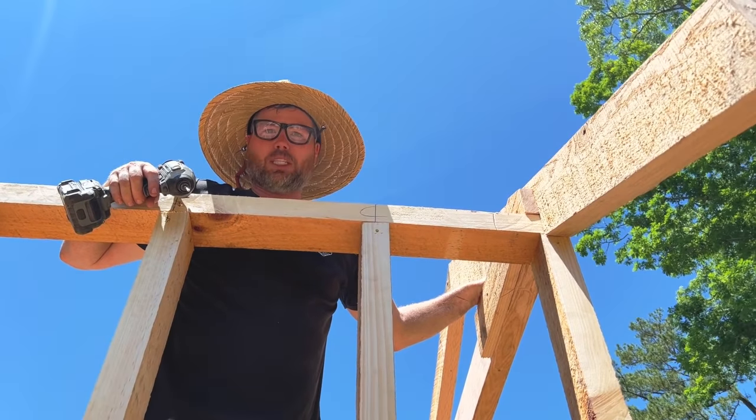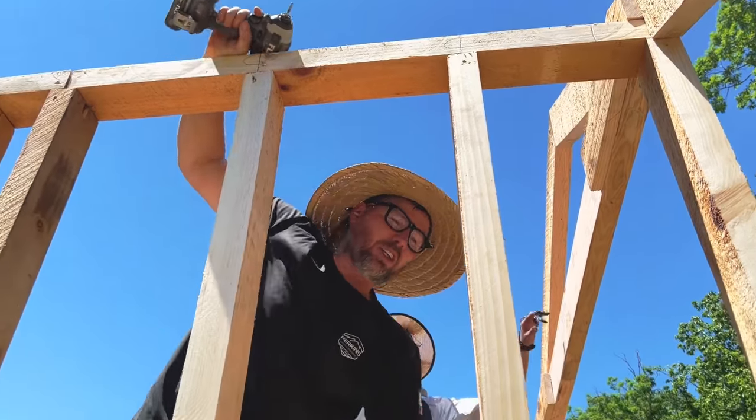Heavy, it's oak. That's why we don't do oak trusses, I guess. Here you go. Sucker's heavy.